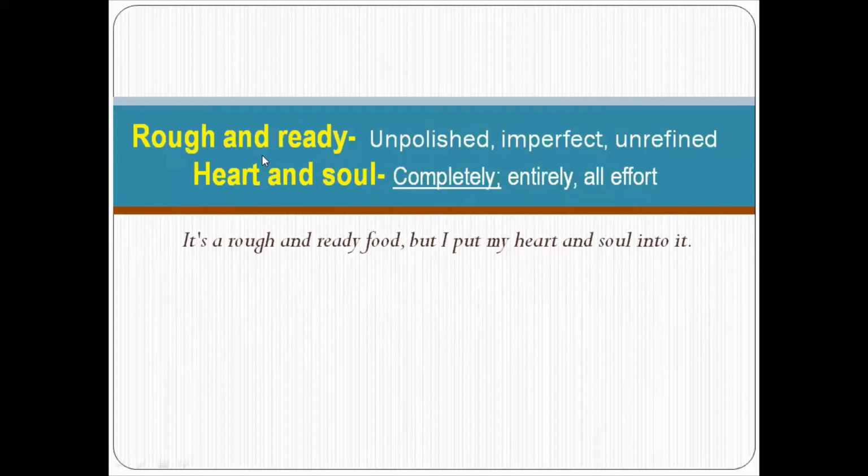Then we have rough and ready. Rough and ready means unpolished, imperfect, unrefined. नामुकम्मल, uncompleted, unrefined, impure, या वो अभी भी it is under process. Heart and soul means completely, entirely, all effort, बिल्कुल मुकम्मल, अच्छी तरह से, in all efforts.